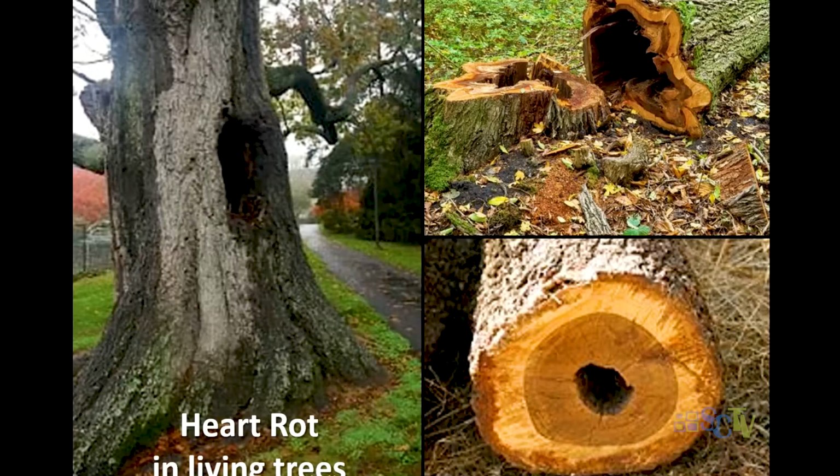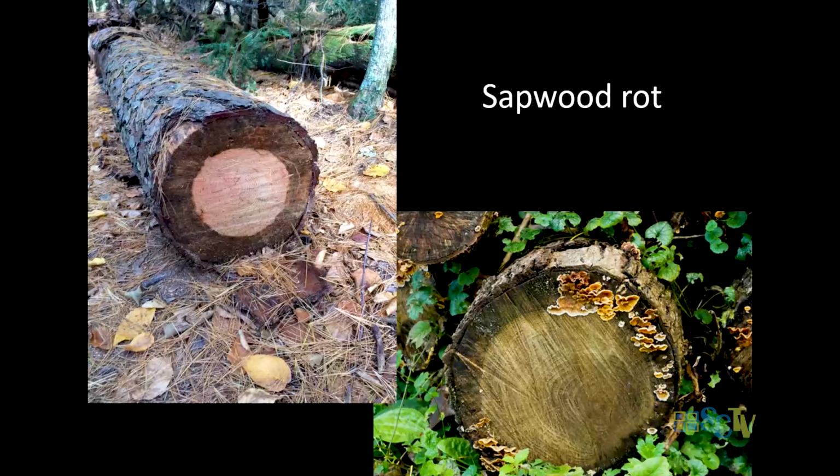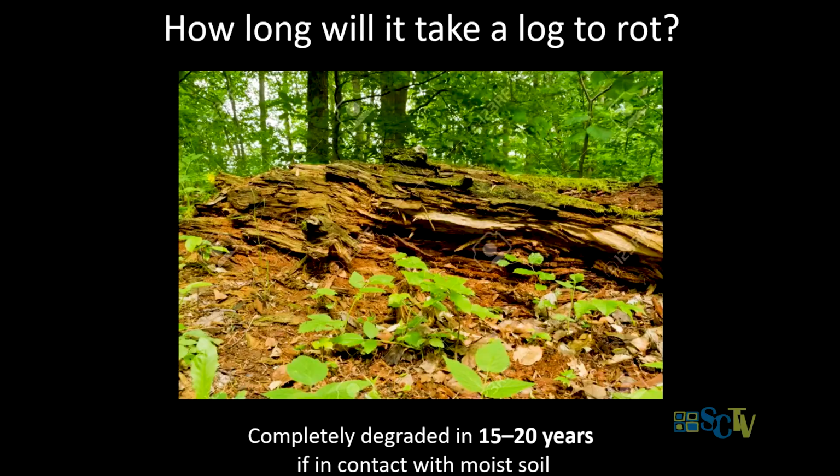But these are incredibly important habitats for animals. But if the tree falls down while it's still alive, it's the sapwood that's going to rot. And there are different fungi that attack the sapwood. Once the tree is dead, the sapwood can't protect itself, so it's going to be rotted first. And the inner heartwood has those chemicals in it that the tree put there as a waste product, and that will protect the inner part of the tree. So they have different decay cycles.